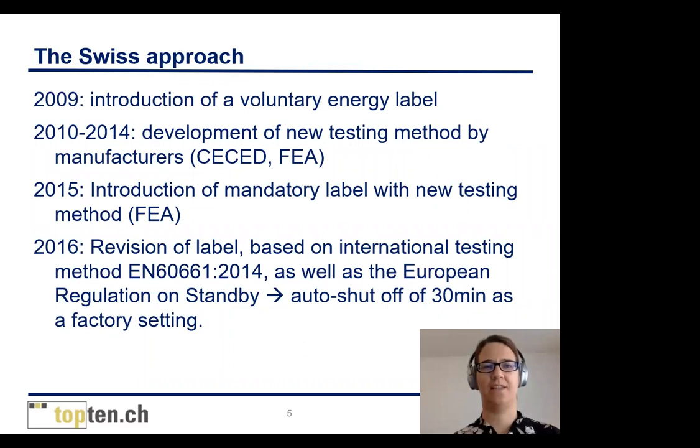Switzerland has taken a slightly different approach. Back in 2009, a voluntary energy label that looked very similar to the already existing energy labels for household appliances was introduced. But as it was only voluntary, it happened that only the good machines, from the A and the B categories, actually used the label to present their machines as energy efficient. In the meantime, Top 10 was involved in helping develop a new testing method that was discussed with manufacturers, from CECED, now called Applia, and the FEA, which is the Swiss equivalent of the manufacturers association for household appliances.